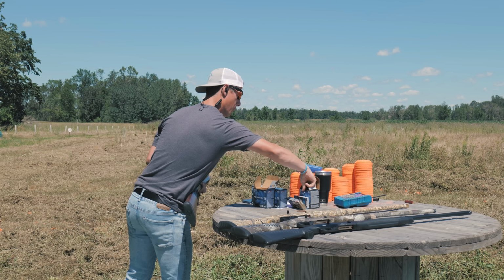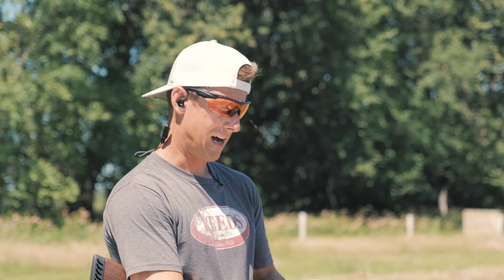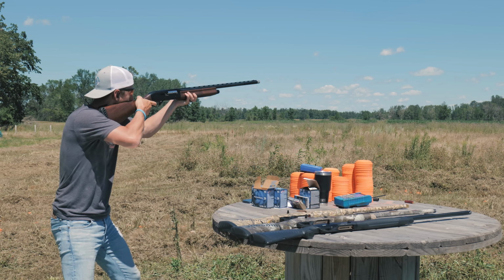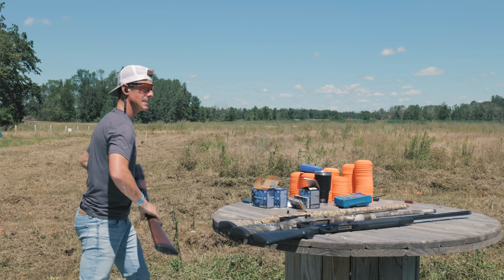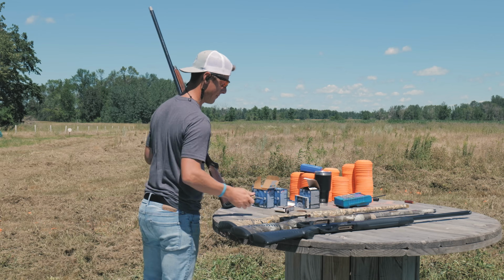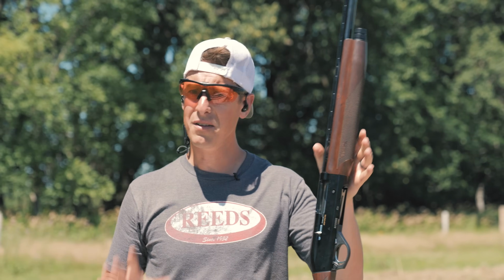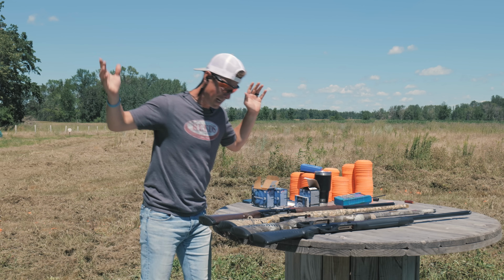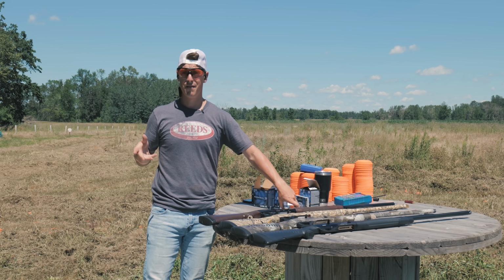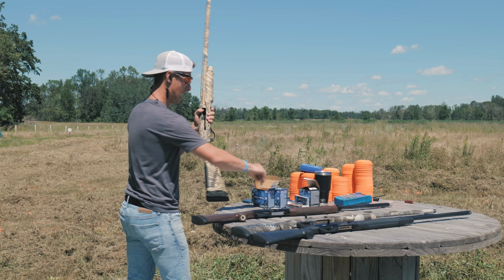You know what, time to move up to some heavier loads. These are 1.25 ounce waterfowl loads, 1,450 feet per second. She's got some pop. Manageable recoil. Slug time. Don't want to do that too often, but still not too bad. Reasonable. Okay, Benelli Montefeltro. Through my reviews, through my testing, very reliable gun. Not a whole lot to say. Let's compare that to the M2.